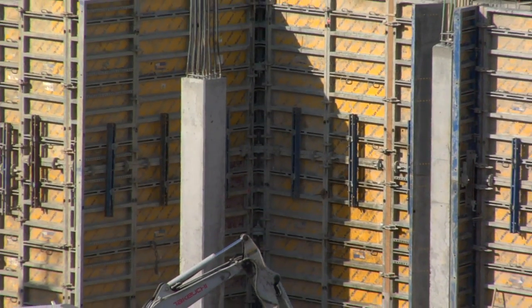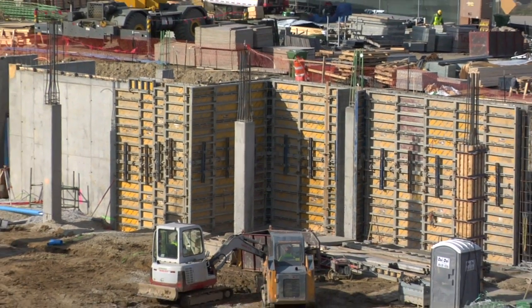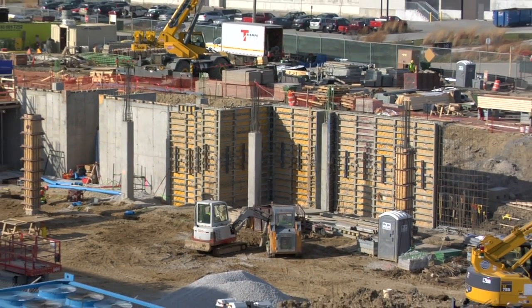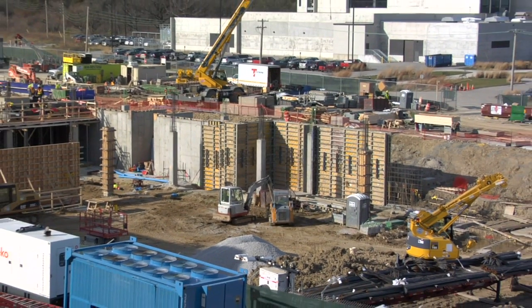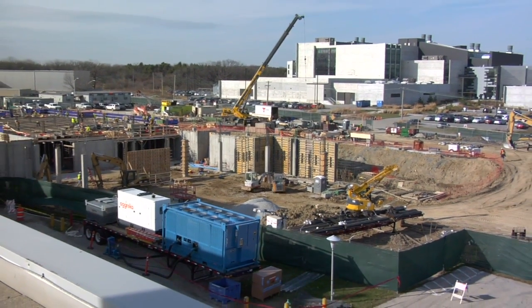Over the next 6 to 9 months, you'll see the walls and columns of the ESB rise up. ESB will require approximately 10,000 cubic yards of concrete, which equates to about 1,100 concrete trucks. So you'll see quite a bit of concrete trucks both in and out of the site over the next 6 to 9 months. We ask that you be aware of that.